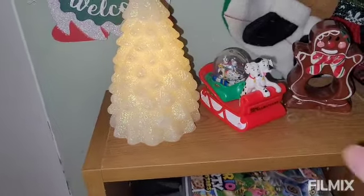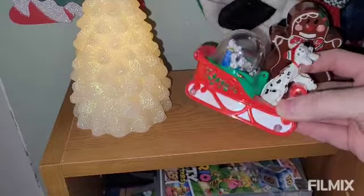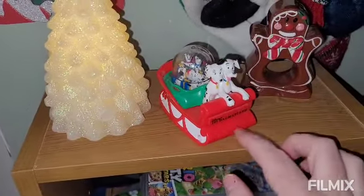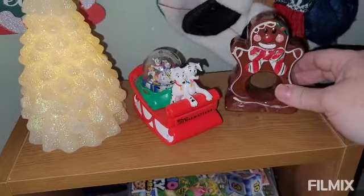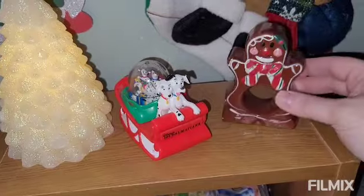And then, who remembers these? I think these were from McDonald's. Yeah, from 101 Dalmatians. I do have two of them. And the little gingerbread man, he's a napkin holder, actually. Napkin holders make great decoration pieces.